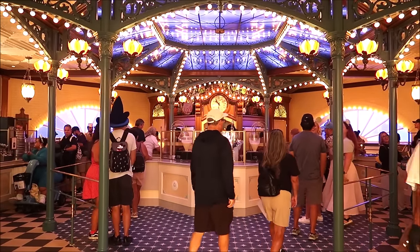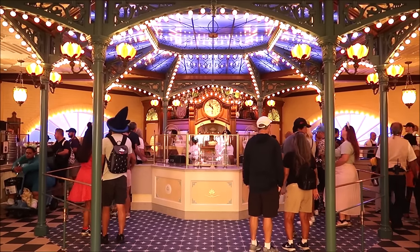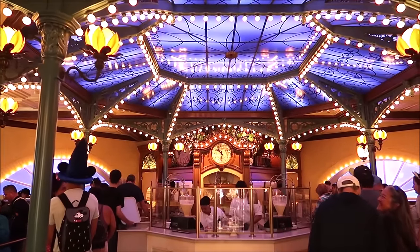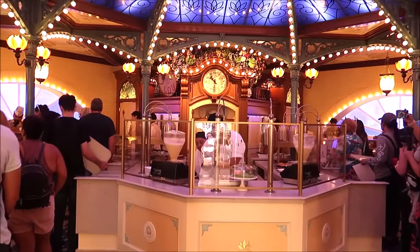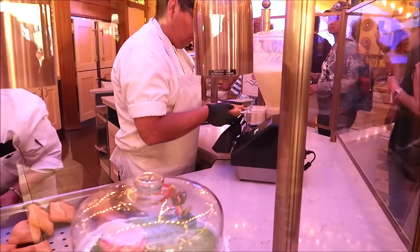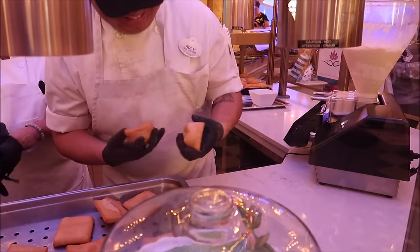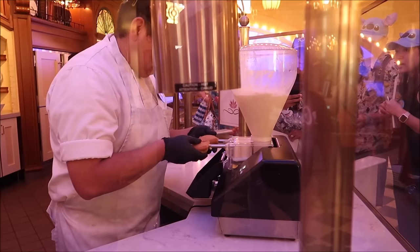Here is a look at the inside of the restaurant, and it is beautiful in here. Look at that. The lighting, all of the decorations and the theming. Wow. It's the fanciest quick service I have ever been to. And look, oh my lord, you can catch them filling the beignets. You grab a couple of beignets there, just like that. That's four beignets. And then bada boom.